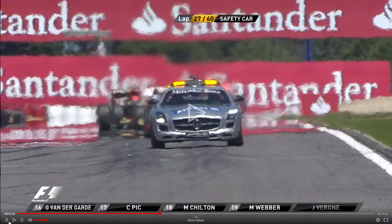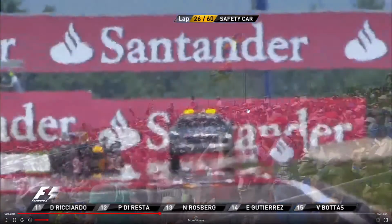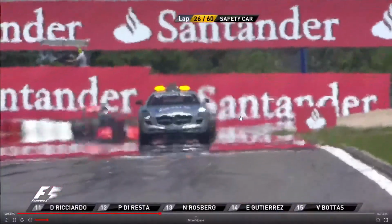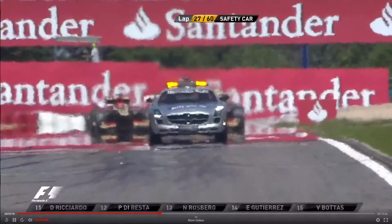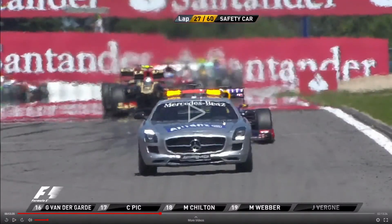Right, let's just play that again. He could be down that pack and he should, you know, bring him back into play, possible point or two later on. Well, he is the man who won here before after serving a drive-through penalty.